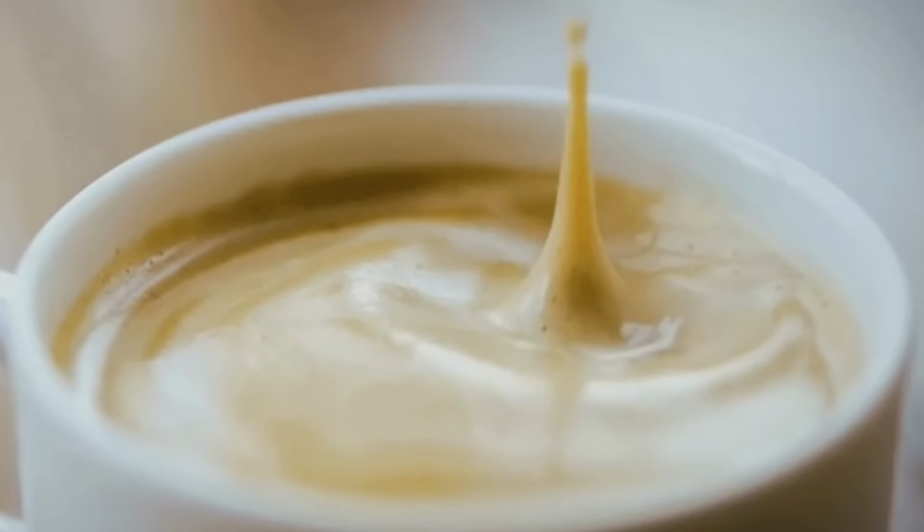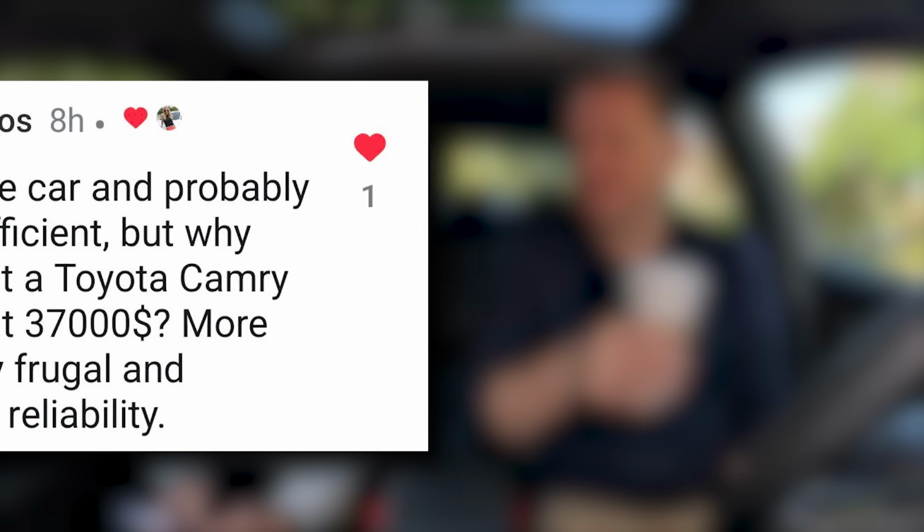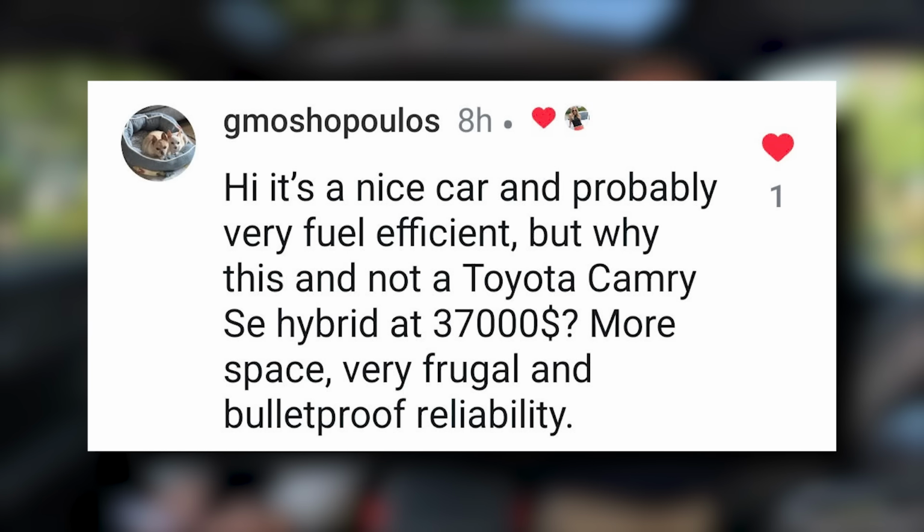You have some good questions about this or that. Let's get into it. Time now for questions, coffee, and cars. Your questions from Instagram. Hi, it's a nice car and probably very fuel efficient, but why this and not a Toyota Camry SE Hybrid at $37,000? More space, very frugal, and bulletproof reliability.